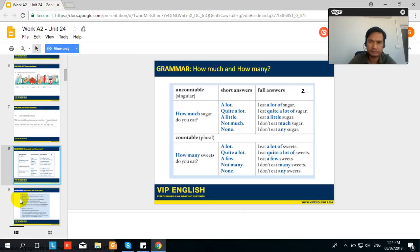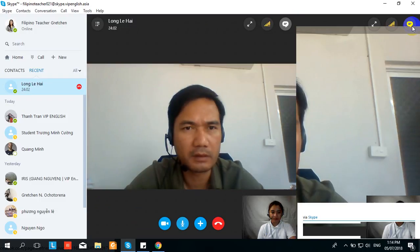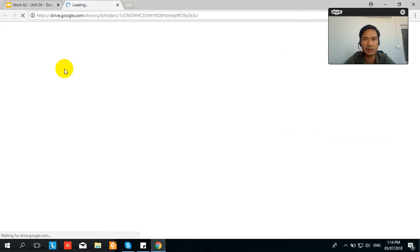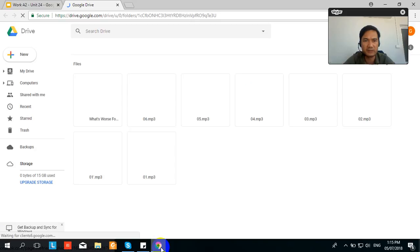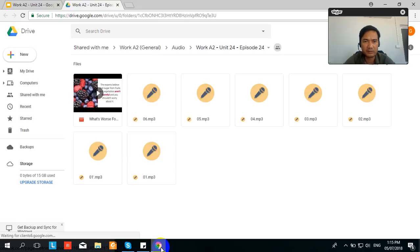Okay. Go to page 9. Can you read the grammar, how much and how many? We use how much with uncountable nouns, and how many with plural countable nouns. We use a lot of with countable and uncountable nouns for a big quantity, quite a lot for a medium quantity, a little with uncountable nouns for a small quantity, a few or not many with countable plural nouns for a small quantity, and none is the short answer for zero quantity.